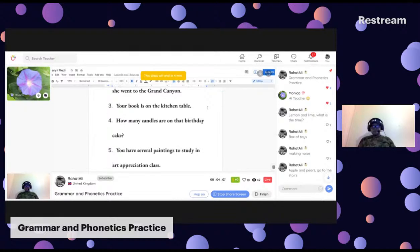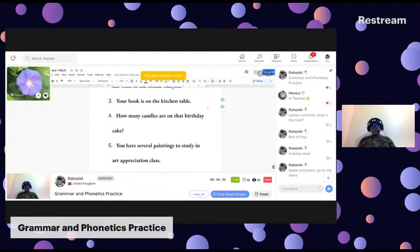Okay. Your book is on the kitchen table. Not the chicken, it's kitchen. Monica, not chicken table. Kitchen table. Don't be confused with kitchen and chicken. Yes, teacher. Your book is on the kitchen table. Okay. All right, okay.